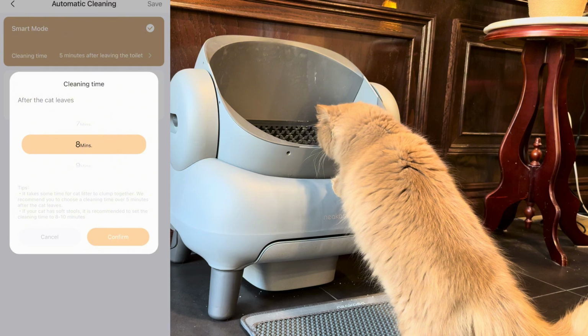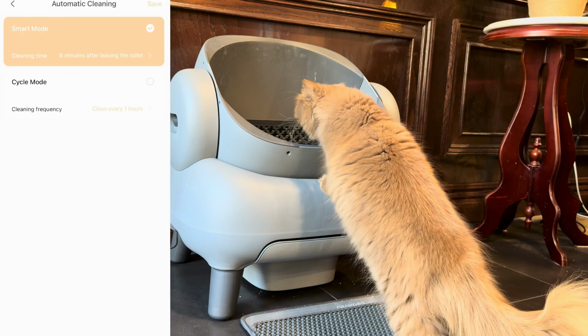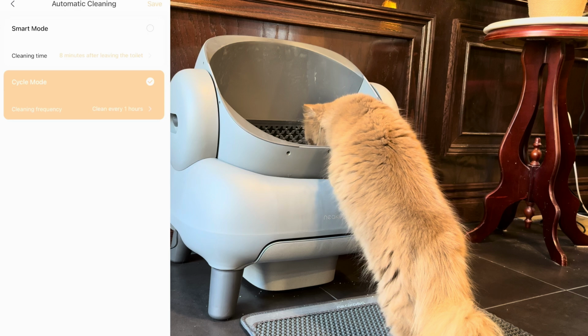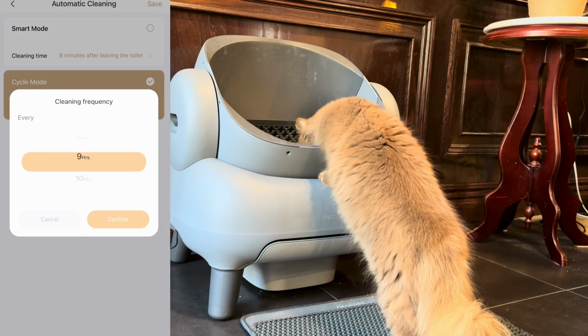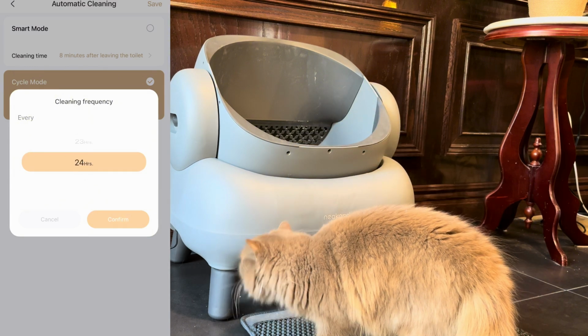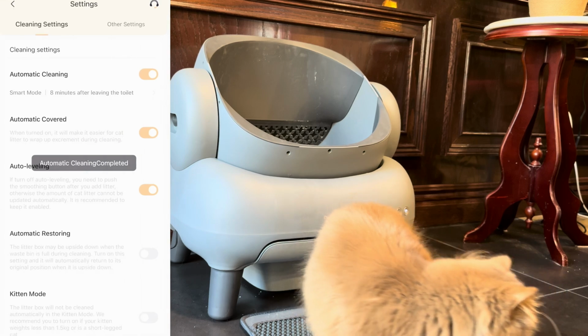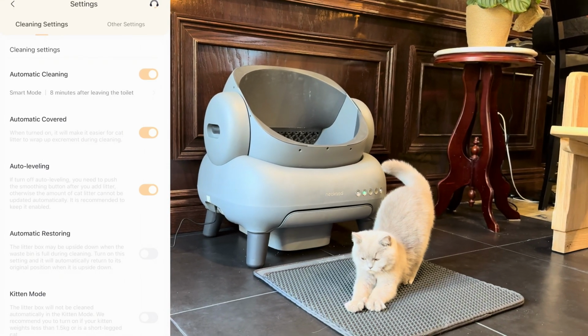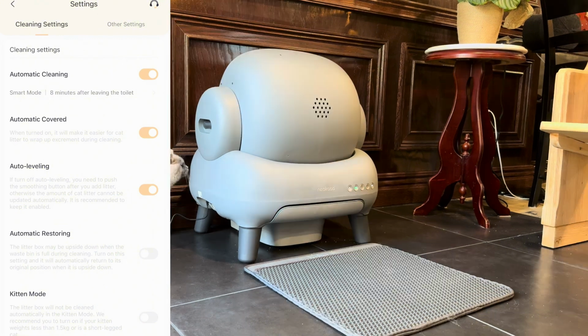And if you don't want to use your smart mode and you just want to put on cycle mode, you can actually just set the frequency. If you want it to clean every hour, every 10 hours, whatever you decide to do. It ranges from 1 to 24 hours. Then there's the automatic covered feature, which I really, really love. So basically when it's turned on, it'll actually shift the litter back and forth before it actually dumps anything so that all the waste is completely covered, so you have nothing that gets stuck during the cleaning cycle.